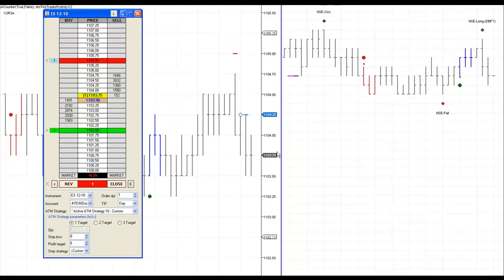Okay, we're back. We've been sitting here for about 10 or 15 minutes. I want to point a couple things out here. We entered the short normal system entry. And we see a long normal system entry here, but that's not a reversal signal. It was really close.